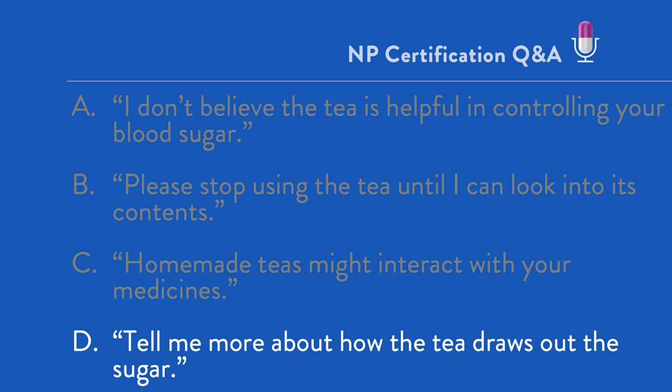On the boards, you can almost always count on there being at least two answers that you're going to struggle over deciding which one is correct. And it's more an issue of looking at the question and saying, which of these is the best answer? And the best answer is the one that always provides the most robust information in the context of the patient scenario. D, tell me how the tea draws out the sugar. This is, of course, the right answer.